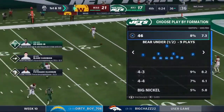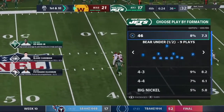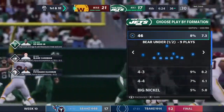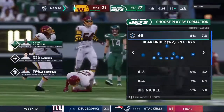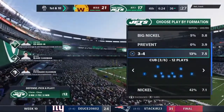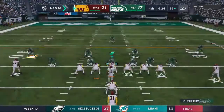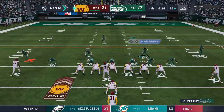Well, there definitely was some juice on that pass. And while tight ends don't always have the same reputation for hands as wide receivers do, in this case, that ball was expected to be caught. So from the 36 now, 1st and 10.